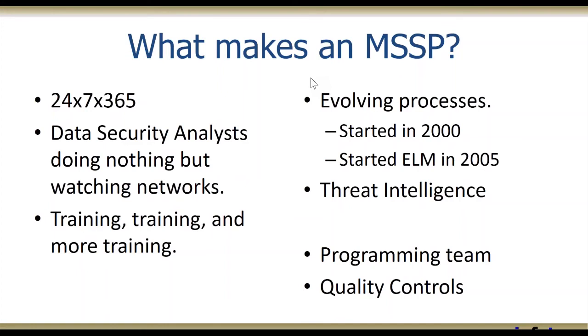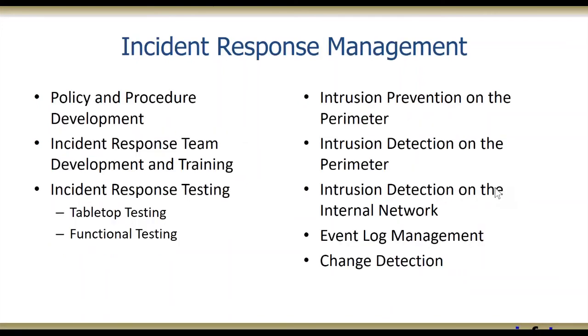We didn't start developing event log management until 2005, but suffice it to say, if you engage with us, you're going to be engaging with a system that is about 12 years old on the event log management side and 17 years old on the IDS, IPS side. Threat intelligence: we founded one of the companies that became one of the premier threat intelligence organizations of the world. And again, Emerging Threats, we get our signatures from their commercial set, and we are doing very well with them.